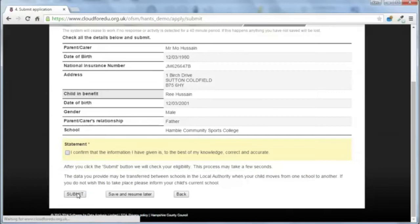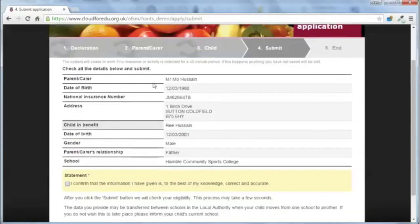You save and continue. So it does bring up a review page. Now a point to note is that if you've made a mistake on any of the two previous pages, you cannot move on to the next page.